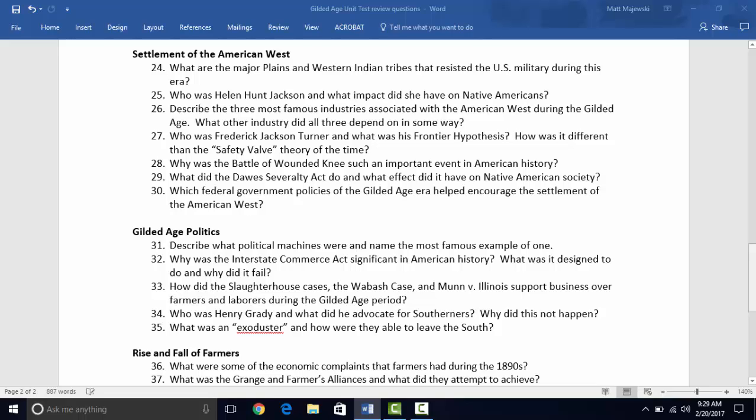All right, the safety valve theory you can ignore from number 27. You can cross it out. We don't need to know it.